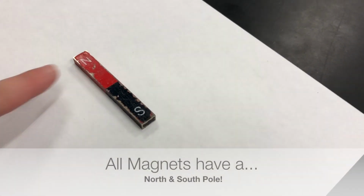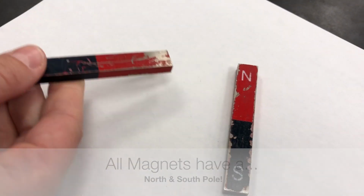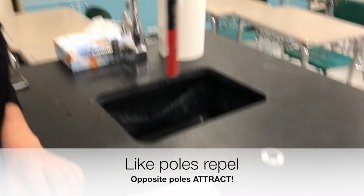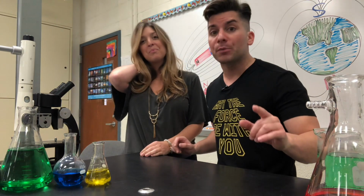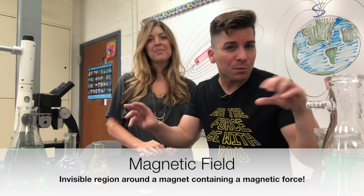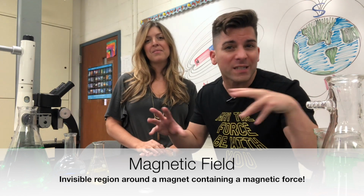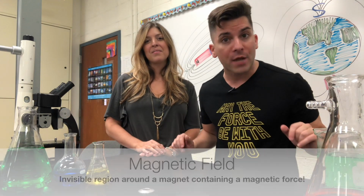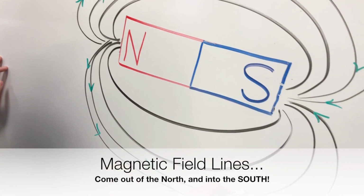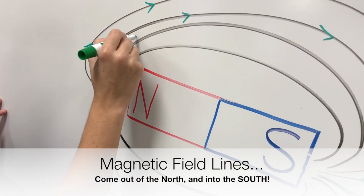All magnets have a north and south pole. Like poles repel and opposite poles attract. These properties that all magnets share can be explained by their magnetic field. A magnetic field is an invisible region where the magnetic force can be felt by another object. They're arranged in field lines coming out of the North Pole and into the South Pole.